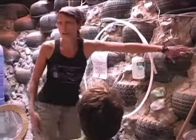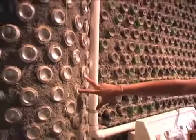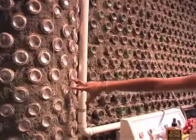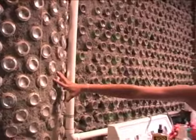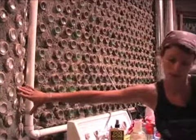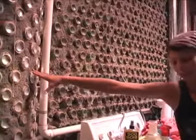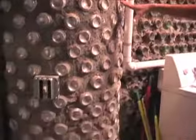Also over here, we use cans to build, and you can see these are old soda cans and all sorts of different kinds of cans, and we lay them in cement. That way, the only purpose of the cans is to take up space, so we're not using more cement than we need to build. We're not wasting any kind of product that isn't necessarily renewable or sustainable.